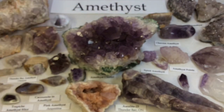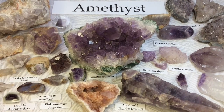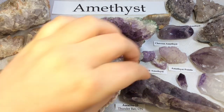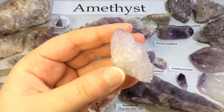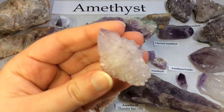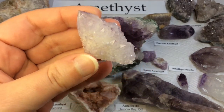Certainly neat, definitely something cool to have in your collection, but it is just neat to know all the facts. All right, so next up, I'd love to look at my little spirit amethyst specimens, and again, that's more of a metaphysical nickname given to these specimens. Gosh, they're beautiful. So neat. Oh, gorgeous, gorgeous, gorgeous. Oh, I just love it.